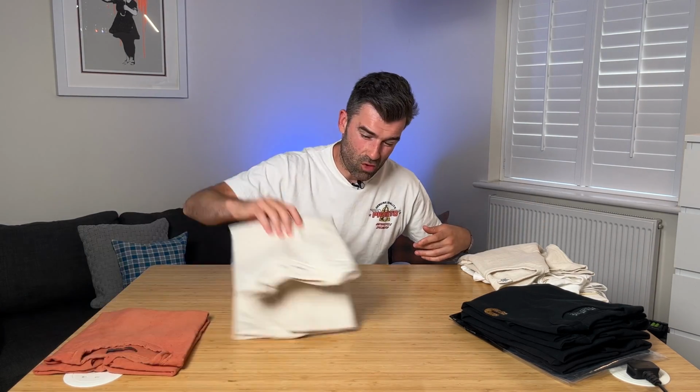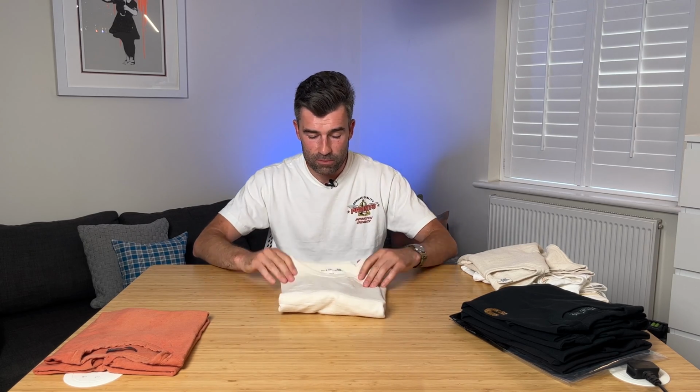Right, onto the other t-shirt that I have that is in the natural off-white color. This is from Merz B. Schwanen. Now, I did a video on them called The Art of Loopwheel, so I'll put that up above and in the comments down below if you want to learn more about this brand.